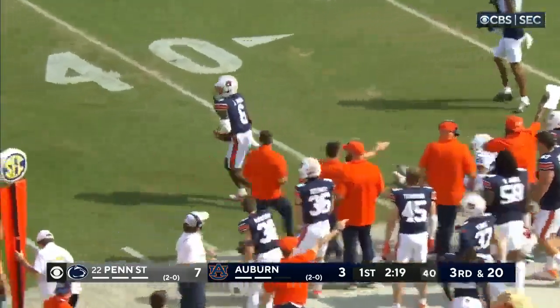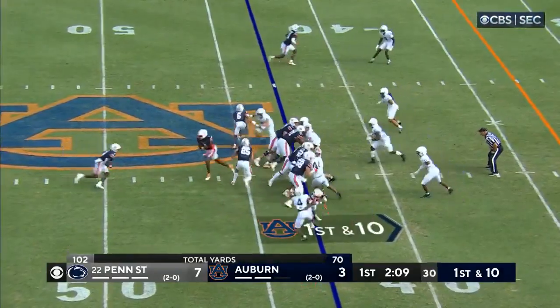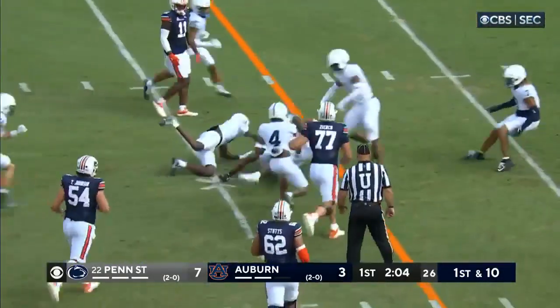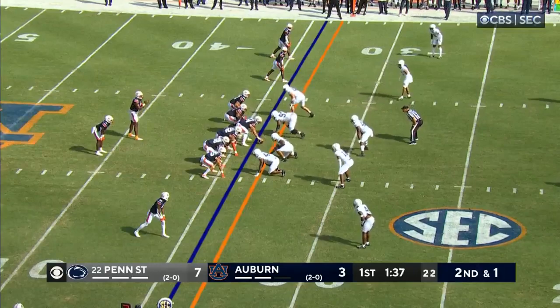Complete to DeVaris. Our unique shots of today's game provided by Goodyear as we take you to a 1st and 10 at the 43-yard line. Tank Bigsby finds a hole. Might have another first down. So I feel when I watch. 2nd down and 1 at the 34.